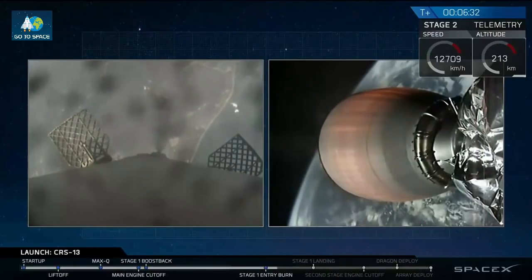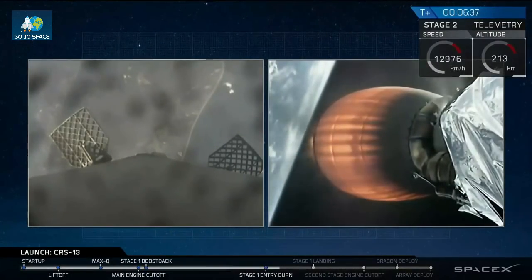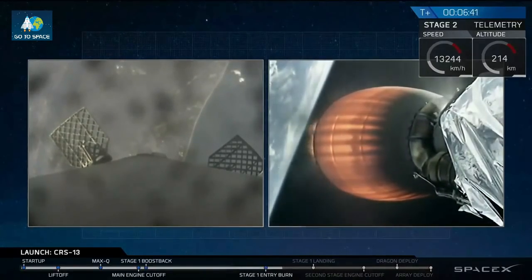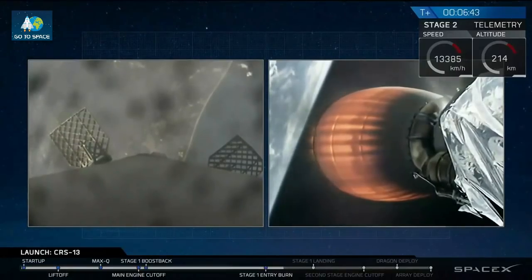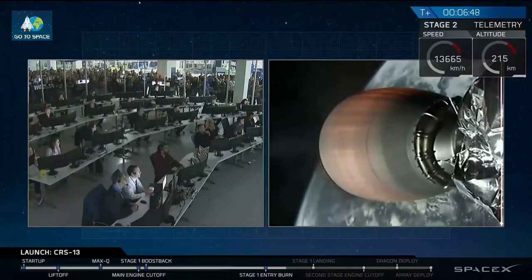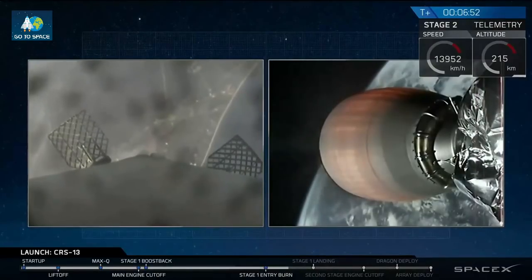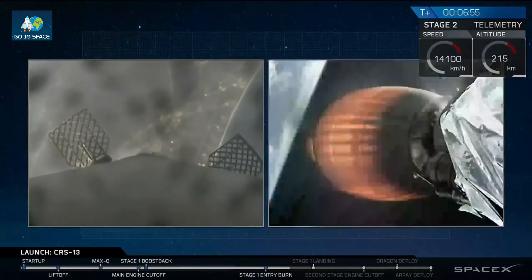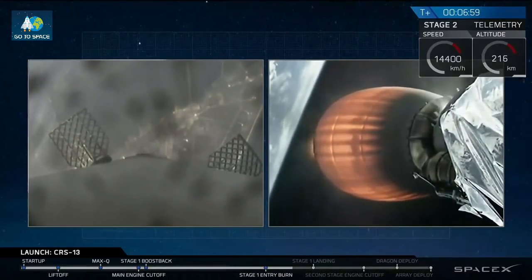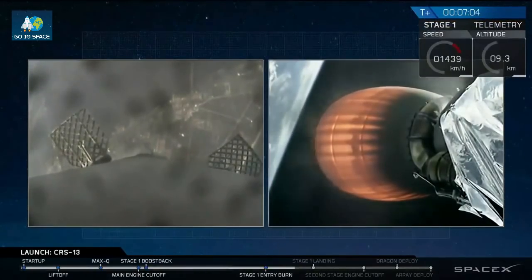The Dragon nose cone was deployed. And power and trajectory are both still looking good on stage 2. Stage 1 AFTS has safed. So we are just seconds away from that landing burn. The first stage on the left-hand side of your screen, you can see it's getting very close to Cape Canaveral. In just a second or two, that landing burn, the center engine will light up and take it softly down to the ground. Yes, we should be seeing that in just a couple of seconds.